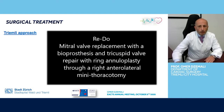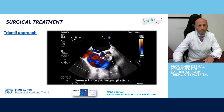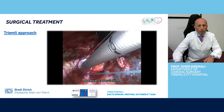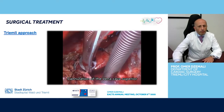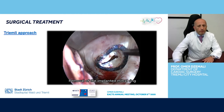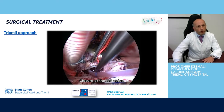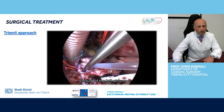This is an example for our approach in mitral and tricuspid valve sparing surgery. It is a combined surgery with mitral valve replacement in minimally invasive technique via lateral thoracotomy and tricuspid valve repair in a redo case. Severe regurgitation in tricuspid valve position was shown here with mild in mitral position. The central cannulation on the ascending aorta, resection of the formerly implanted mitral ring, which can be seen here. Then the everted pledgeted U sutures and implantation of a 29 biologic mitral prosthesis and closure of the left atrium in cardiac arrest. So after the closing of the left ventricle, we will be able to open the cross clamp.